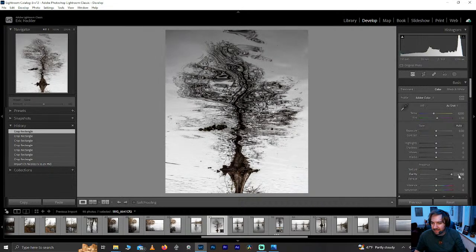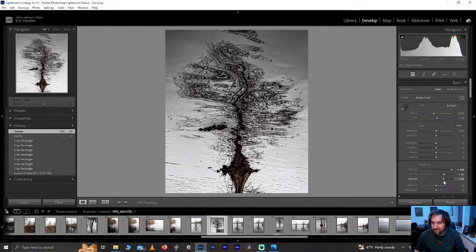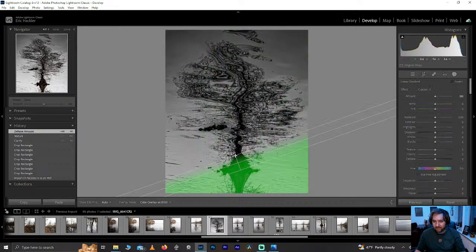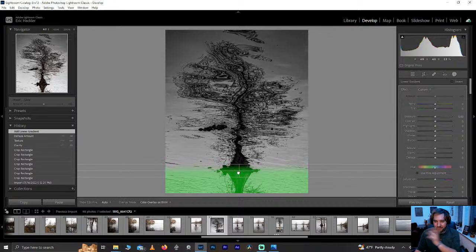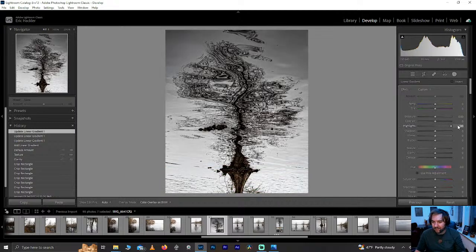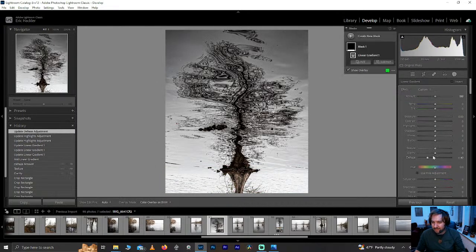All right. Clarity and texture. Tell you what this reminds me of. This reminds me of the... let's do a mask. Let's do a linear. This reminds me of the art that I saw up in Ketchikan, Alaska. Some of the Haida and Tlingit influenced artwork up there gave me very similar vibes to this.